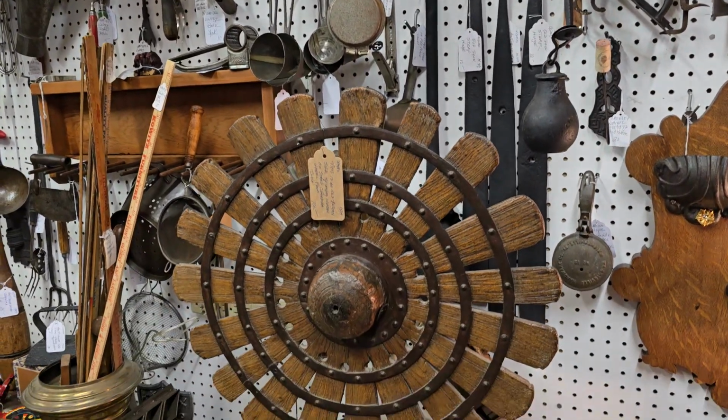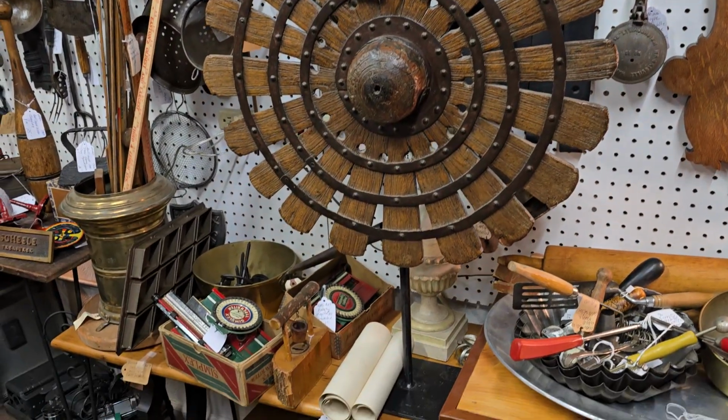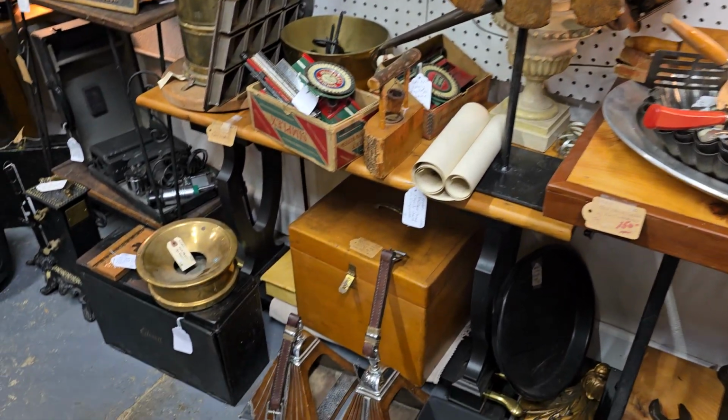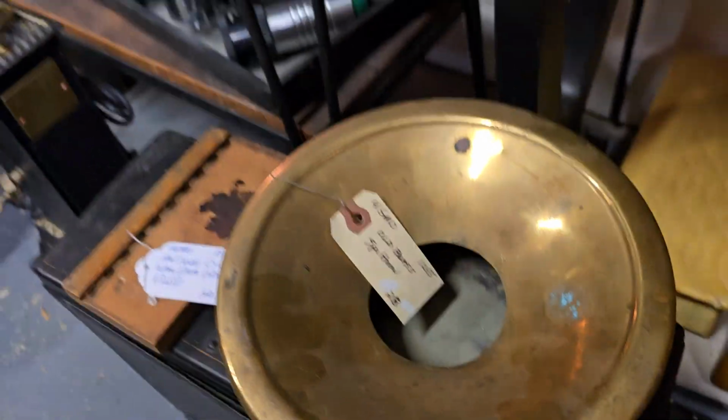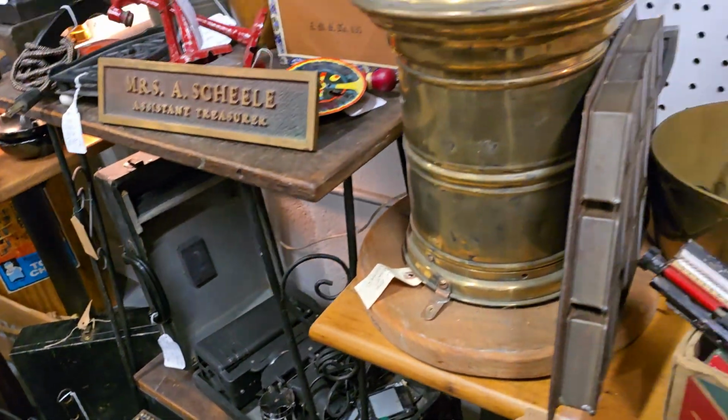And again, we are visiting with Burning Sensation Antiques, vendor code UGMO. This is their other booth. So old brass spittoon becomes $22.40.